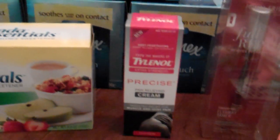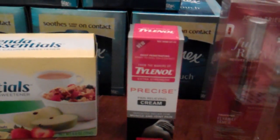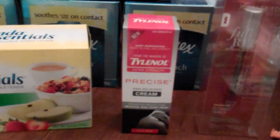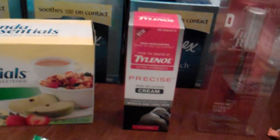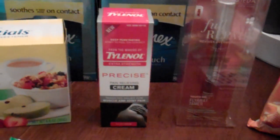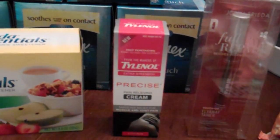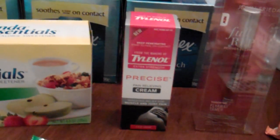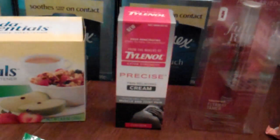The Tylenol Precise are on sale this week for $5.99. They have the cream and they have the patches. The patches heat up. The cream is what I chose because I am running and working out, and I'm trying to get in shape. And when you're running and your knees hurt, you don't necessarily want to put heat on your knees. You want to ice them. But I figured that the cream might be nice. So that's what I got.